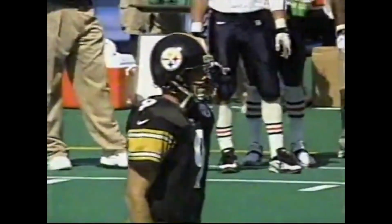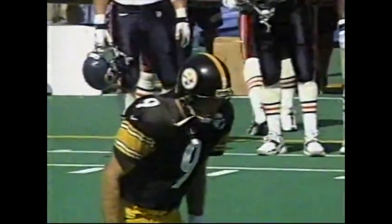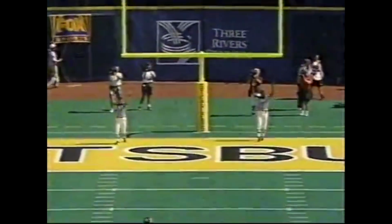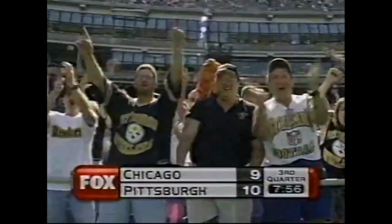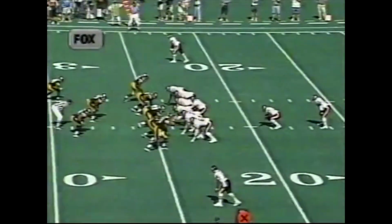So now Norm Johnson out to attempt a 49-yard field goal. Mike Tomczak is the holder. And the kick by Johnson is good. So the Steelers have regained the lead. The Bears lost by 1 to the Jacksonville Jaguars.